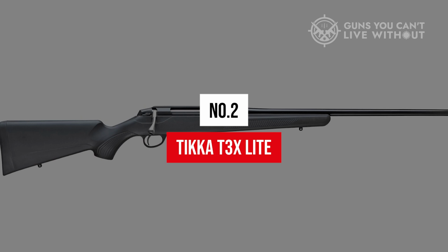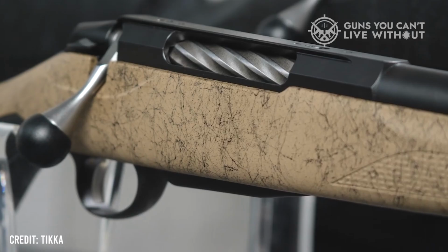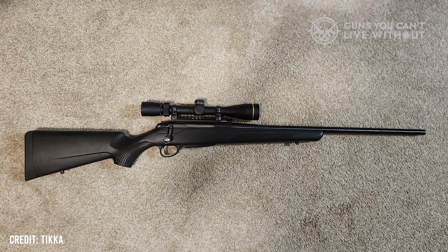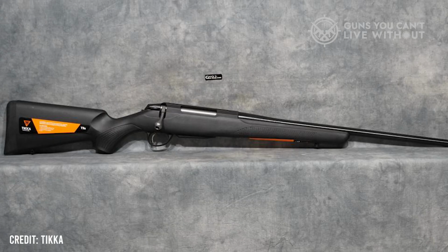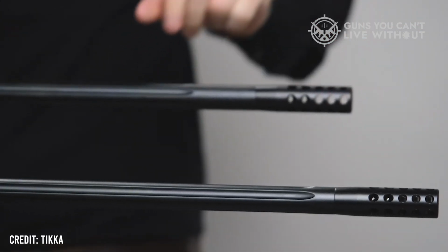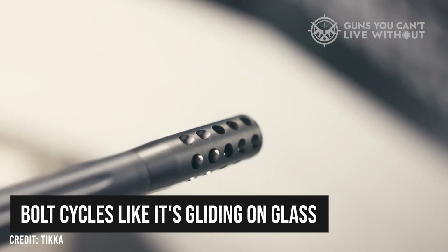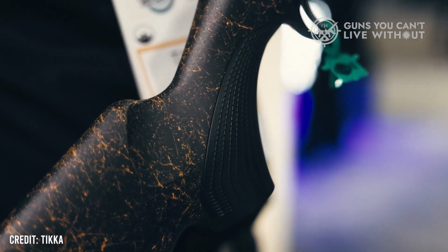Number 2. Tikka T3X Lite. Years ago, the Tikka T3X Lite in .270 Win was the first hunting rifle I bought for myself. It was also the rifle that introduced me to long-range precision shooting. Even after all this time, the T3X Lite remains one of the best rifles I've ever owned. It's incredibly accurate, simple to operate, and the bolt cycles like it's gliding on glass. Despite being a mass-produced rifle, it has the smoothness and precision of a custom build.